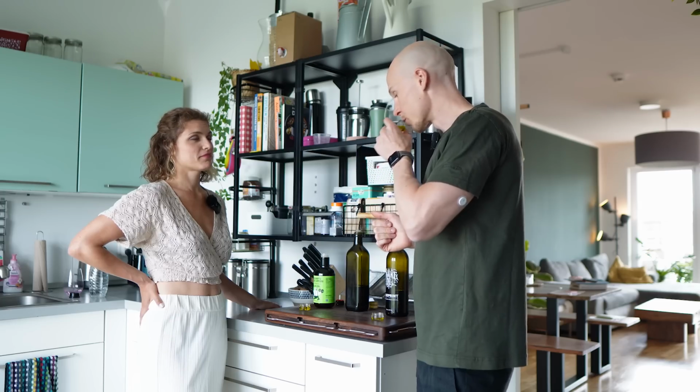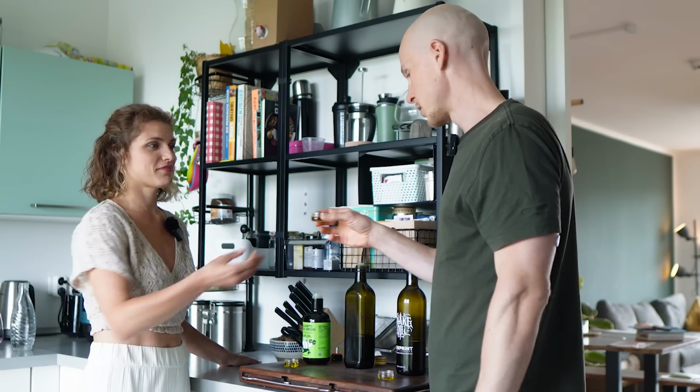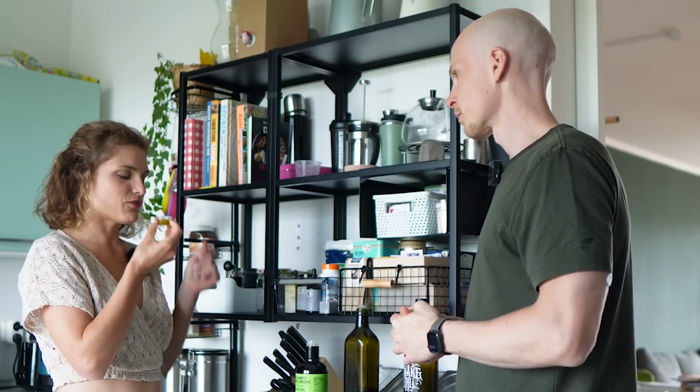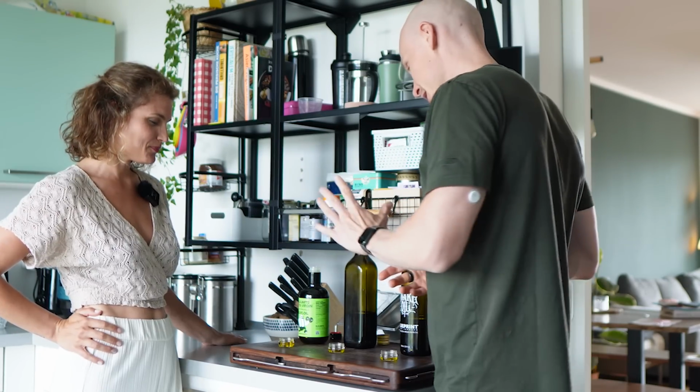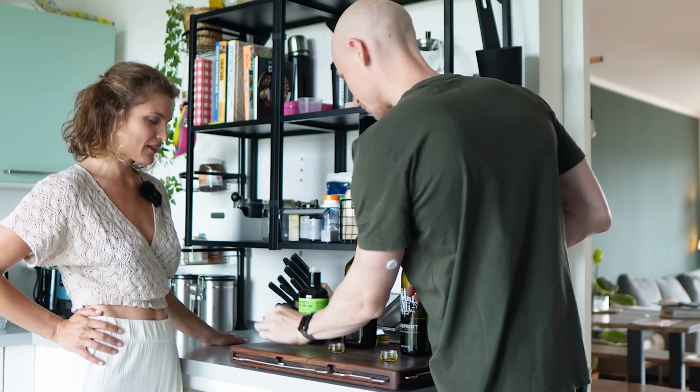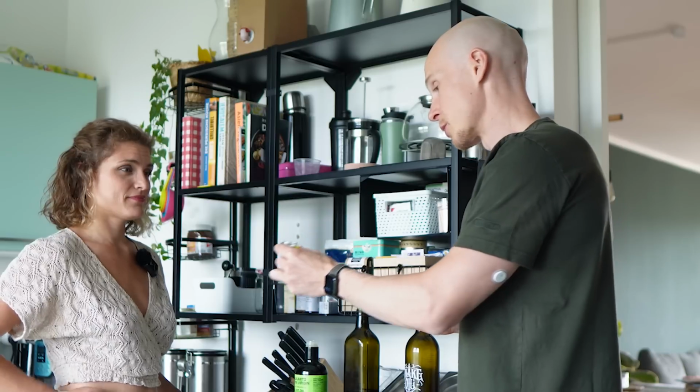So let's try the second one. Oh, that's a bit more spicy, but very rich. And it smells different. I drink it like wine. Okay, this one is more spicy. Okay, and then we try the last one.